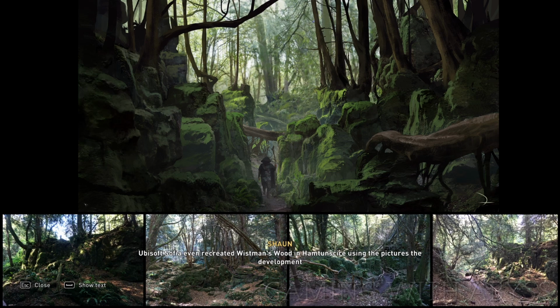Ubisoft Sofia even recreated Wistman's Wood in Hampshire, using the pictures the development team took during their scouting trip. To do so, they integrated old, medium-sized trees, a smattering of rocks, a soupçon of moss, and a bit of fog to complete this ominous atmosphere.